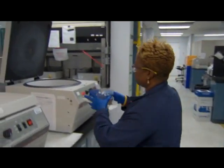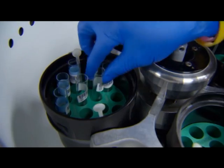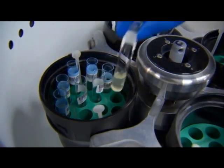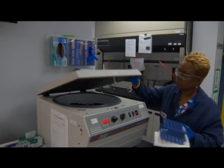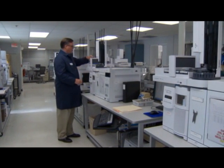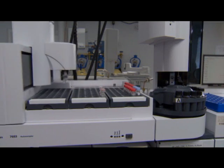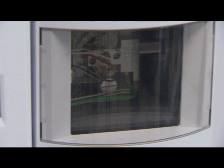Here, a newly poured specimen aliquot is processed chemically and physically, isolating the drug or drug metabolites from the urine. This process is called extraction. The extracts are then tested using gas chromatography mass spectrometry, or GCMS technology. This works by heating the specimen extracts to a gaseous state.